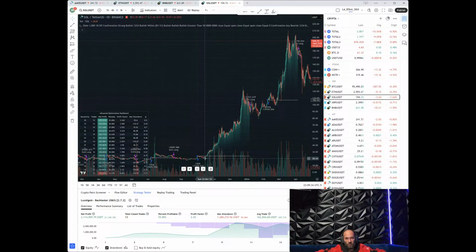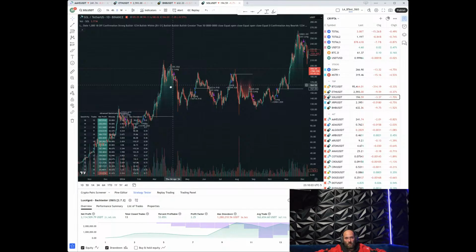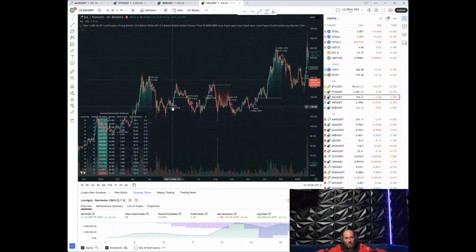So we rode from 20 to 100, lost a bit here. No, we haven't lost here because there's no entry here. And then we re-entered at 100, basically. We re-entered a bit above what we exited. We exited at like 99, and we re-entered at 106 and rode it to 194. And then we took a couple of losses here, and then we rode it from 160 to 260.